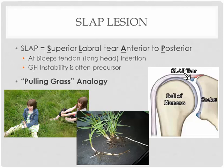Because when you have an instability, it means you have a little bit of loose ground to play with. And if you wiggle it for long enough, then you can actually end up pulling the grass off the ground. And that's why this tear is very common among baseball pitchers, because every time they pitch, they're actually wiggling the grass.